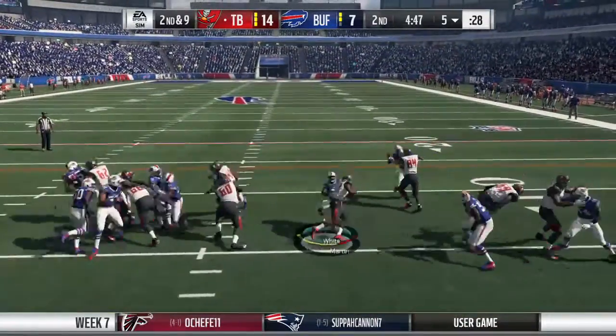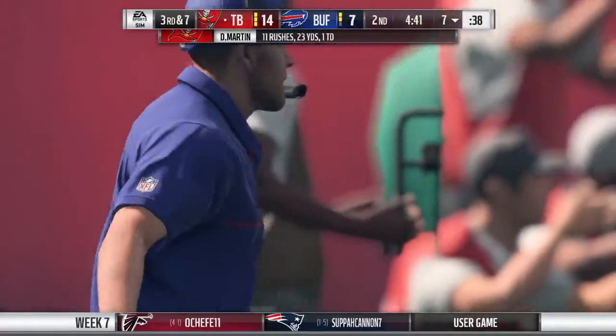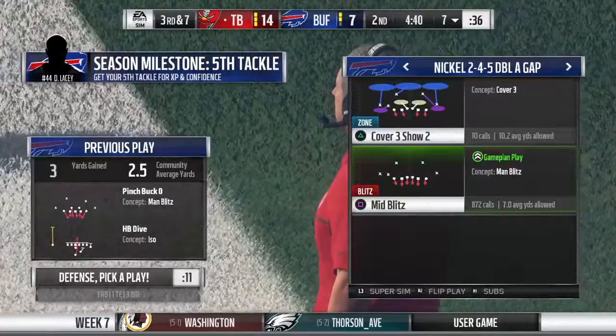On second down, Martin. Able to break the tackle, but then quickly brought down just outside of the 5. Call it about a gain of 3, and they'll be looking at a 3rd and 7 coming up.